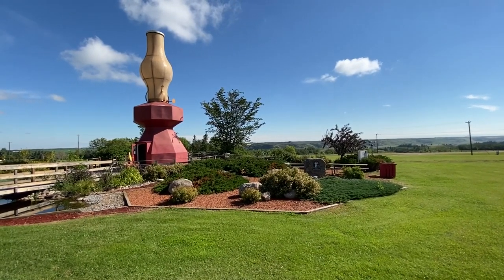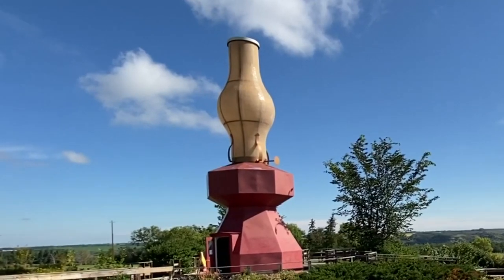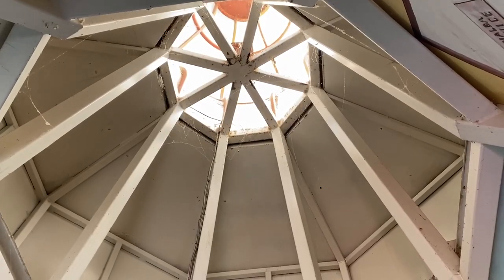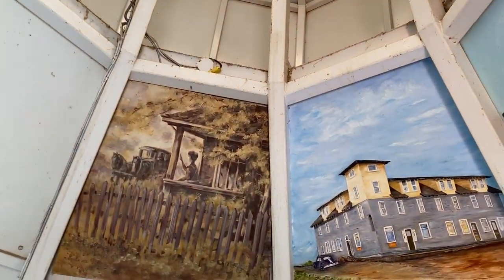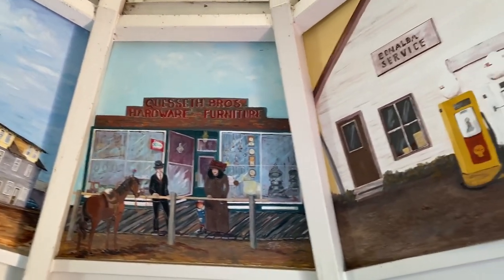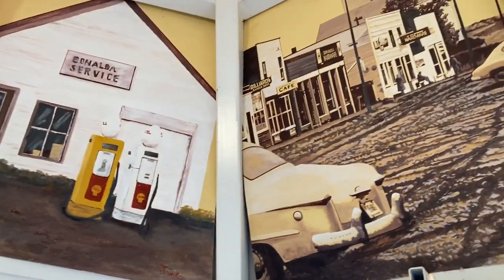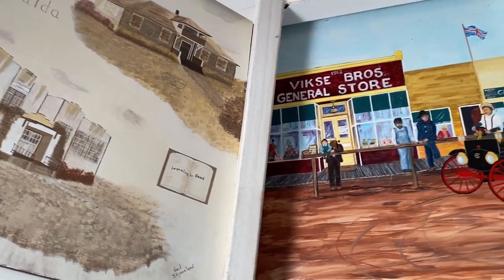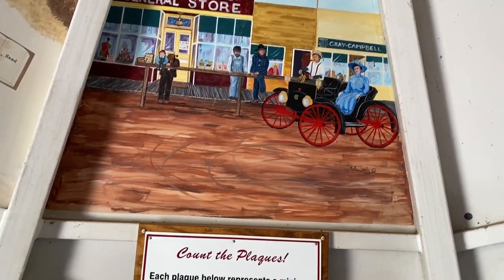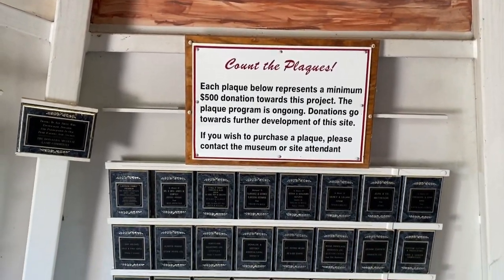So that's it, guys, the world's largest oil lamp. That's the top of the oil lamp. Got some paintings in here. Kind of cool. Actually, I shouldn't say kind of. It's pretty cool. I like things like this.